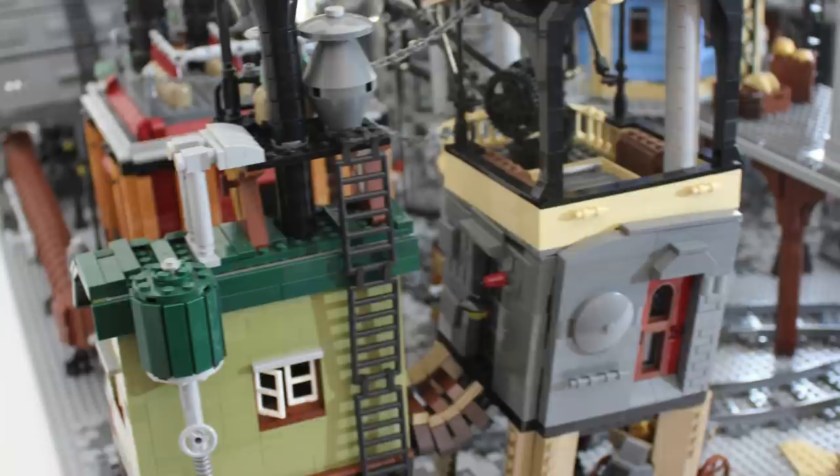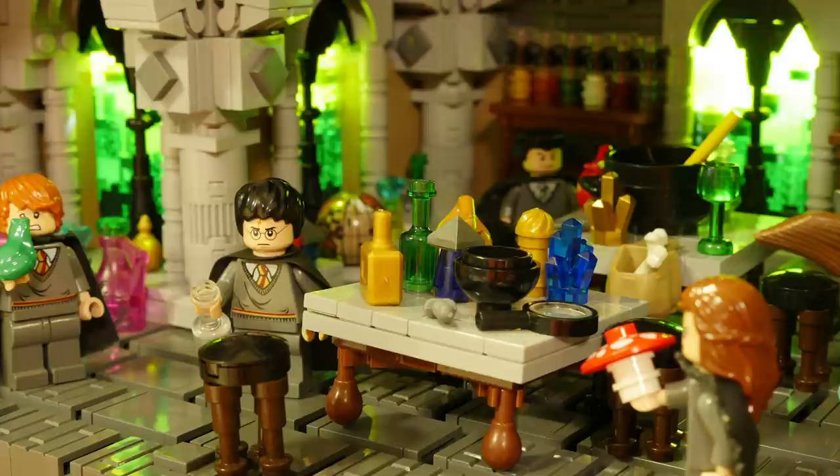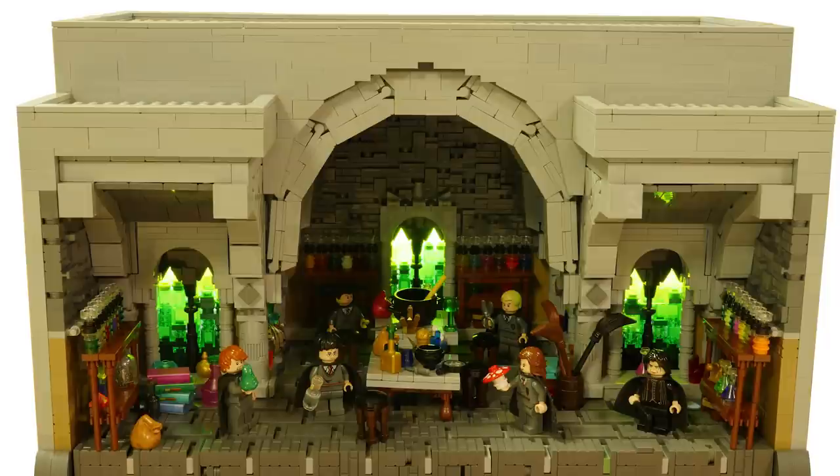Now, we're jumping into the last few builds. This is number 4, simply labeled Potions, by the builder Cheesestudios. Now, Potions obviously refers to Snape's potion room from Harry Potter. And what I like so much about this build is the grand, heavy scale that this somewhat small vignette is built around.